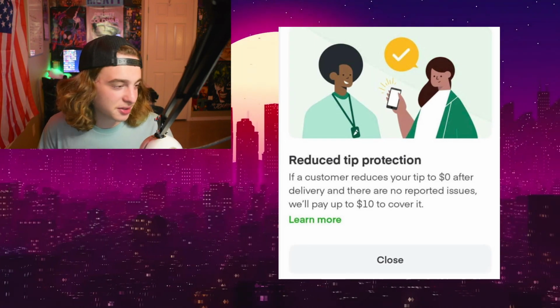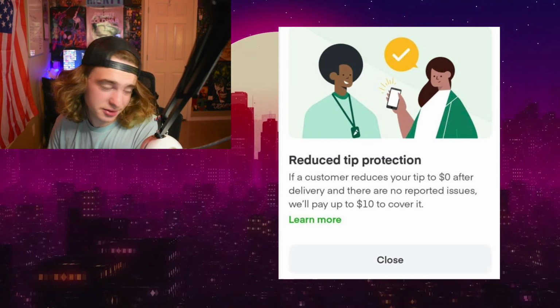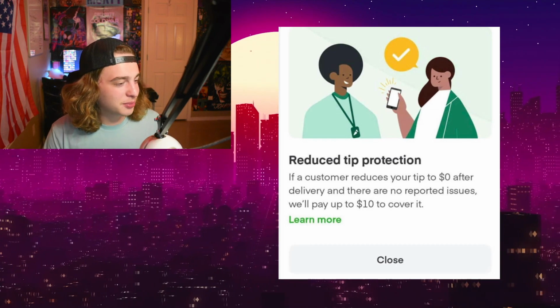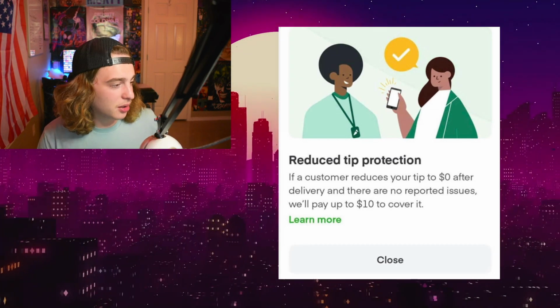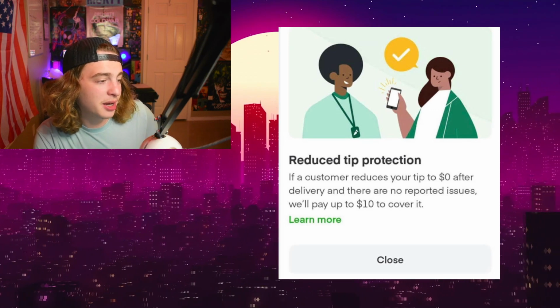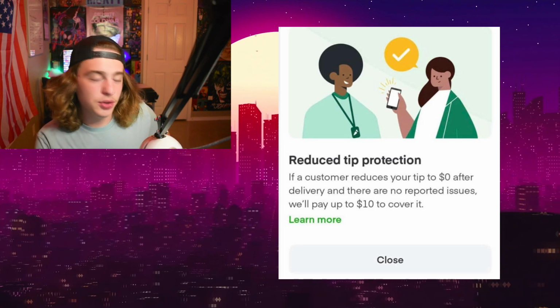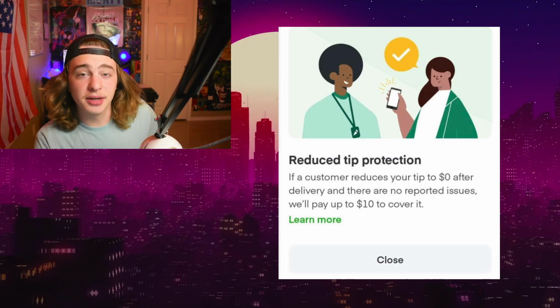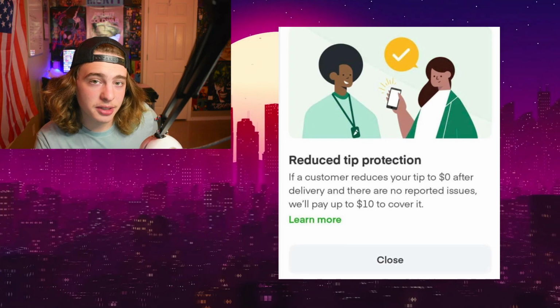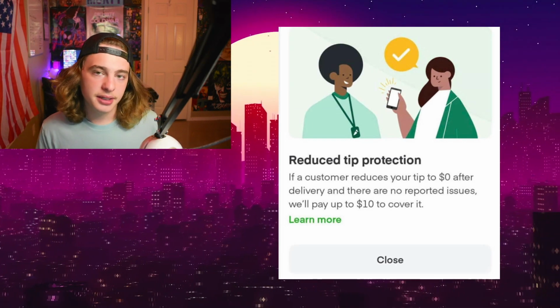So let's take a quick look at this. I know you guys could probably read, I hope so, but we're going to read it anyways. Reduced tip protection. If a customer reduces your tip to $0 after a delivery and there are no reported issues, we'll pay up to $10 to cover it. So most of the scammers do that, but I have had a few reduce it all the way down from like a $50 tip to like a $1 tip. It's really annoying. I've only been tip baited like twice, and it's never fun.